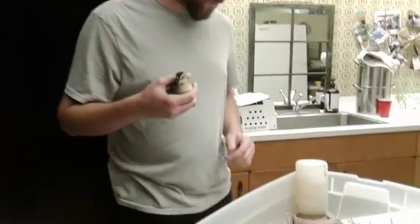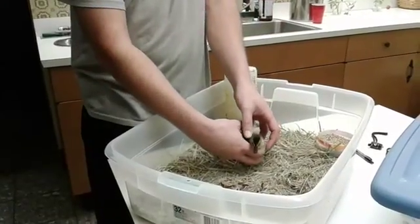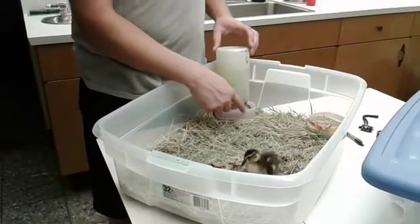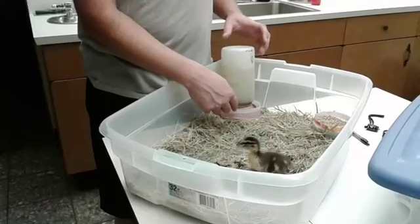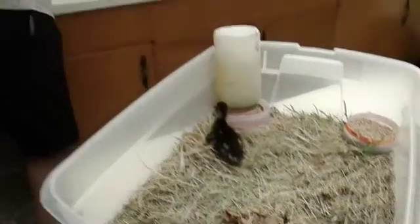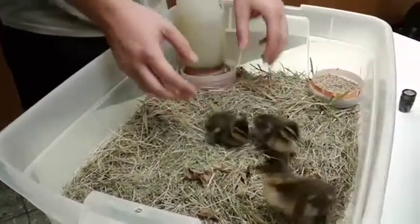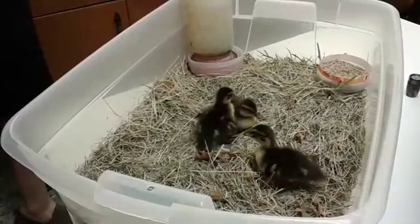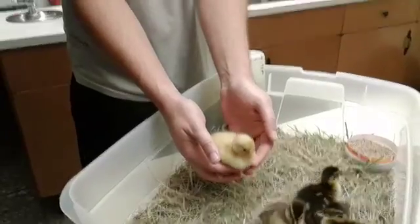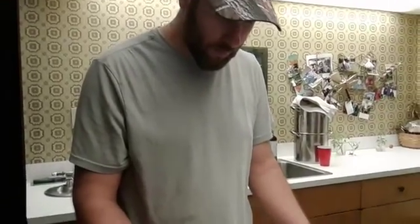So we got these guys set up for now in this large plastic bin. And we put a thick, soft bedding. We have the crumbles here, 24% protein, and a water here with an extra tray. This is the bottom of a plastic jug so that they don't get the grass all over in it. Here you go, guys. Here's the Peking. That sucker's big already. They're only a few days old, the lady told us at the store. So, I mean, not even a week old. They're already pretty big.